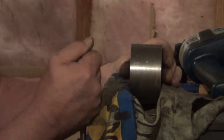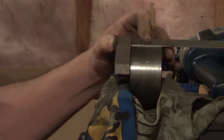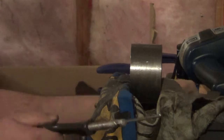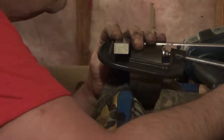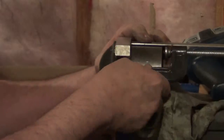How do you like my soft jaws? Trick that my dad and I used to use when we were doing clutch bearing replacements in the old cars. Yeah, I know there probably are better ways to do it, but me and my dad, this was our simple little way, and it kept the marks off of the parts that we were working with.